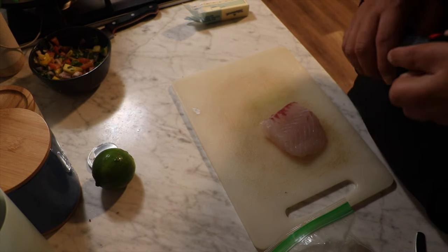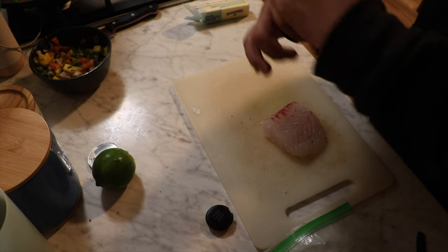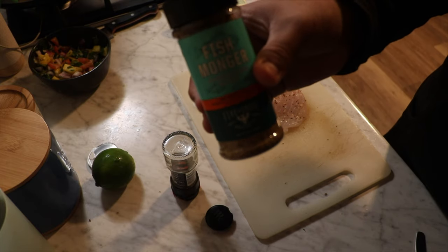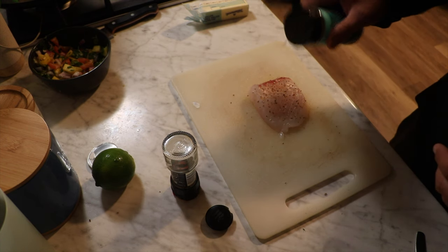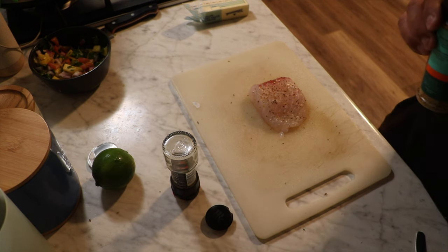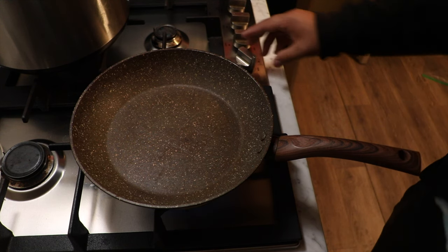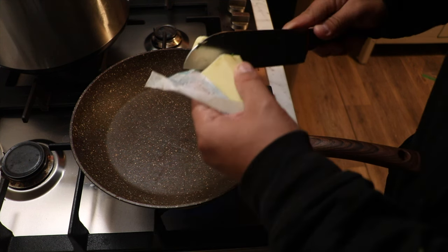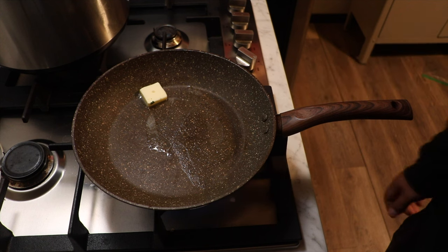All right. So for a halibut, just a little bit of crushed black pepper. Since I ran out of pepper, I'm gonna use this fishmonger seasoning. It's got salt, black pepper, garlic, just a hint. Just like that. And we're gonna throw it on the pan, on medium heat. Some butter. Be generous with it. There you go. Just let that butter melt.